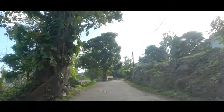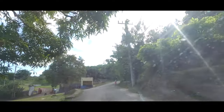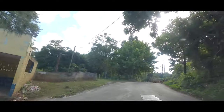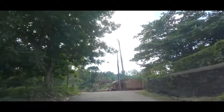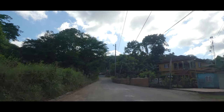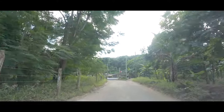Just ahead to the left is Hopewell Baptist Church, Three Hills Basic School and Three Hills Primary School, and the road on the left is Retreat Main Road, which will take you into Retreat and also to Rio Nuevo. Continuing on the Frankfort to Gayle Road will take you into Three Hills towards Petersfield, Lodge, Cascade, Gayle and other places.